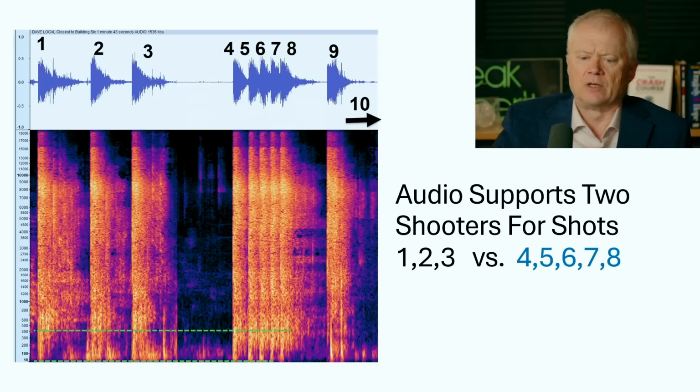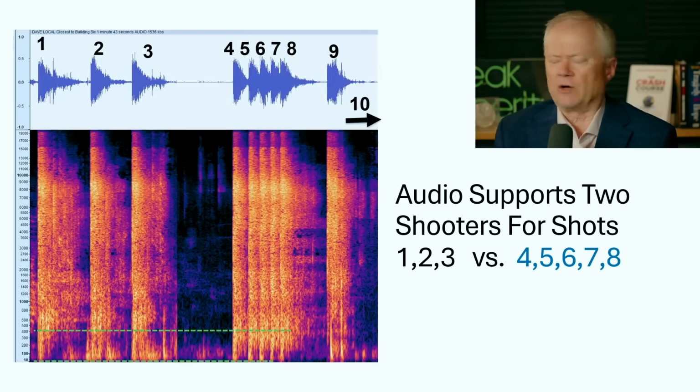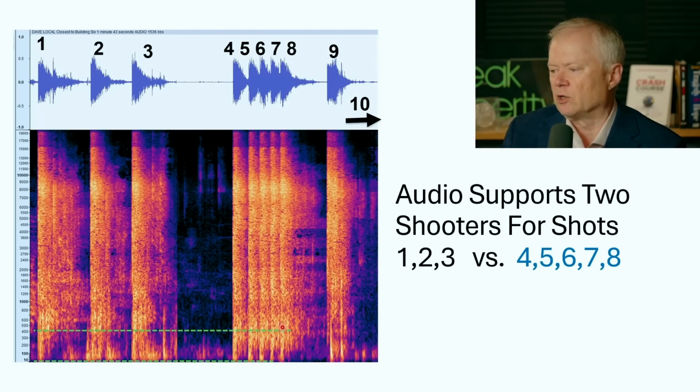Okay, so we do see that the audio analysis here is supporting a clear difference between shots 1, 2, and 3 and 4, 5, 6, 7, 8. And of course 9. Totally, I don't know what 9 is with this thing out here. Wait, oh, laser pointer. Yeah. So 9 is totally different. I don't know what's going on with that double tap thingy there. I don't get that. But here I've just drawn some lines so you can visually look across.